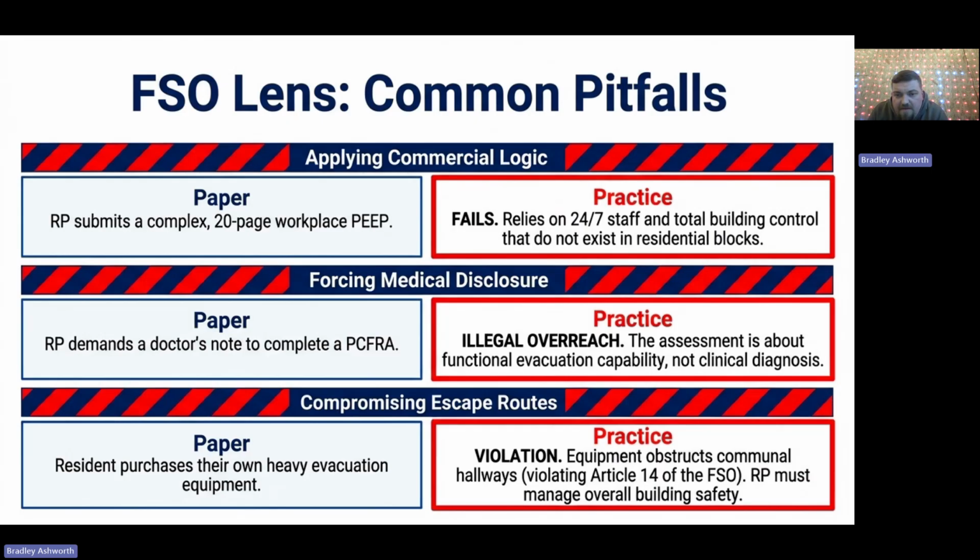The first pitfall is applying commercial logic. On paper, a responsible person might submit a complex 20-page workplace style PEEP. In practice, this fails. Residential blocks typically lack 24/7 staffing and total building control found in a commercial office. An evacuation strategy that relies on a fire warden who doesn't exist at 3 a.m. is not going to be viable and is actually quite dangerous.